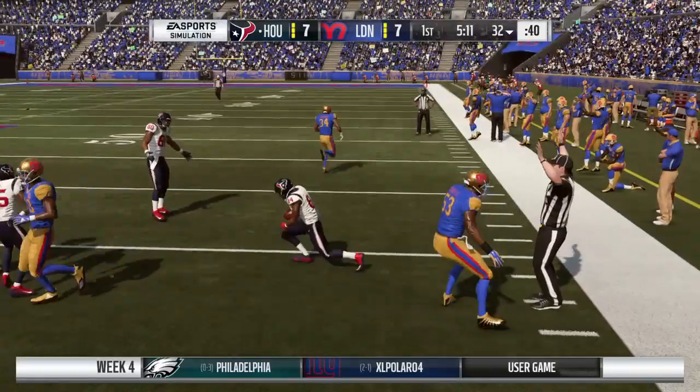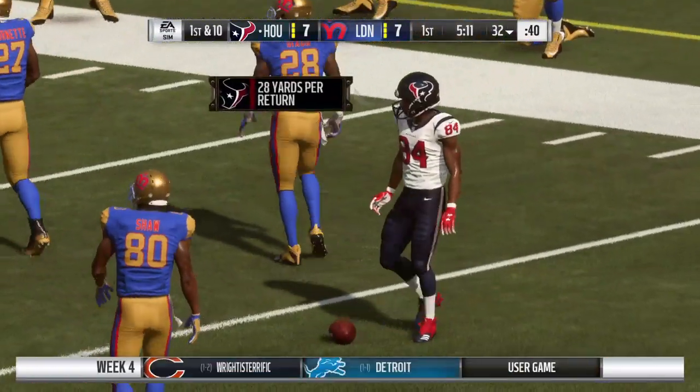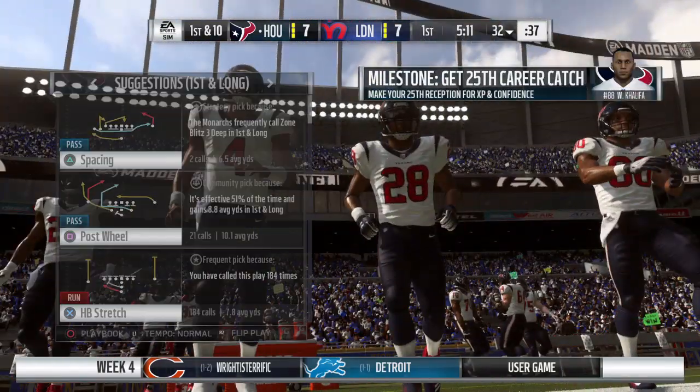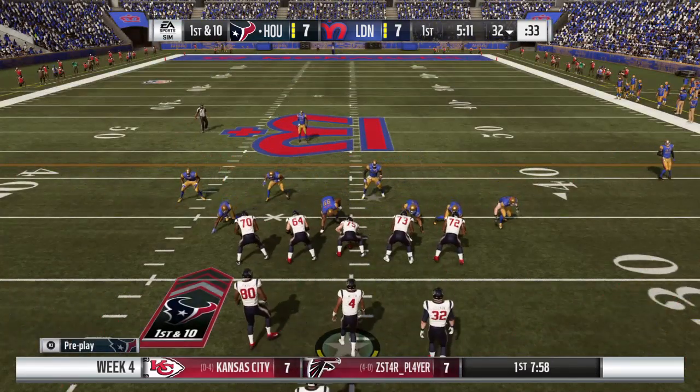Solid return, pretty good field position. They'll start at the 32-yard line. And now out comes Houston. And for them, a touchdown their last go-around. Obviously, they'll be hoping to do that again.